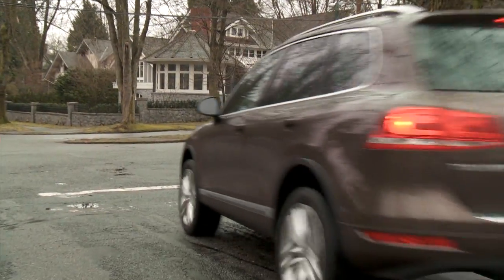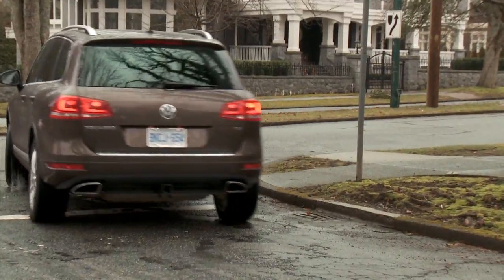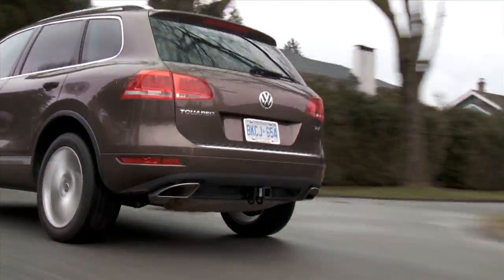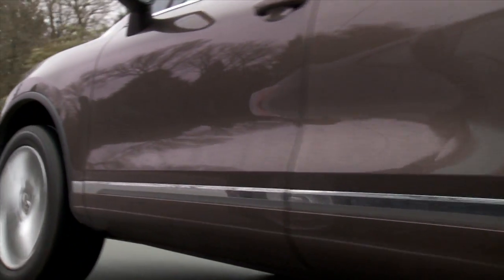There are several advantages to choosing a diesel over a regular V6 gasoline engine. The first is the fuel savings, which is significant, especially when compared to other SUVs. The TDI is rated at 11.1 liters per 100K in the city and just 7 liters on the highway. And in mixed city and highway driving, we were able to get 9.7 liters per 100K over a 2-week period.